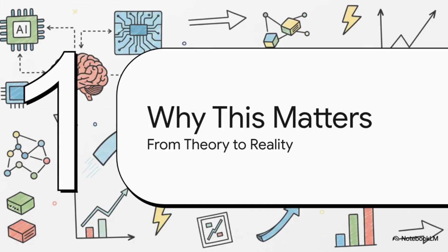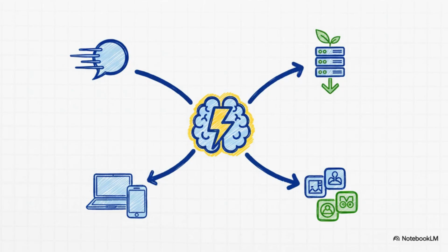Okay, storytellers, magical scrolls, teams of assistants, that's a lot of theory. So what? Why does any of this actually matter to you, the person just typing a question into an AI? Oh, it means everything. These are not just tiny academic tweaks, they're the absolute bedrock of the AI you use every single day. They're the reason you get a response instantly instead of waiting minutes.